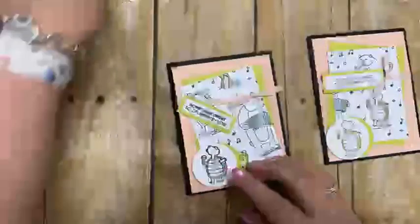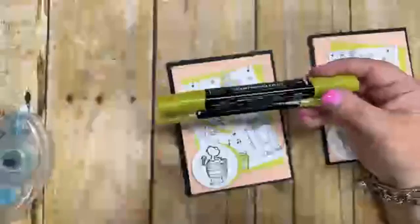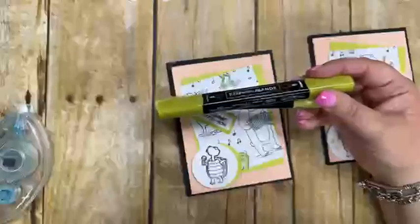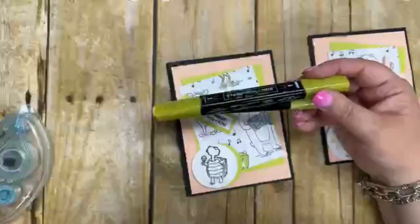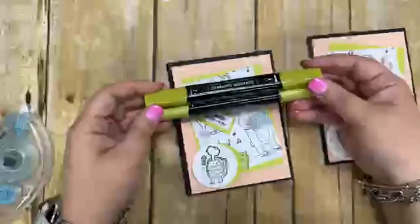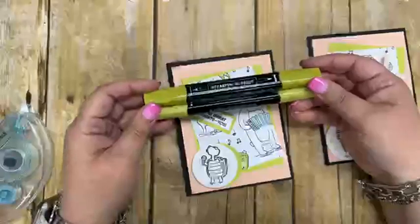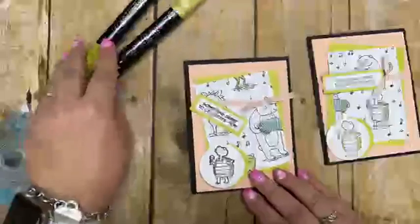So I brought in some lemon lime twist. These are the new blends. I love it, love it, love it. New blends. I'm blurry. I don't know why I'm blurry, you guys. I'm sorry. I don't look blurry on my end. Maybe because I'm moving too fast.